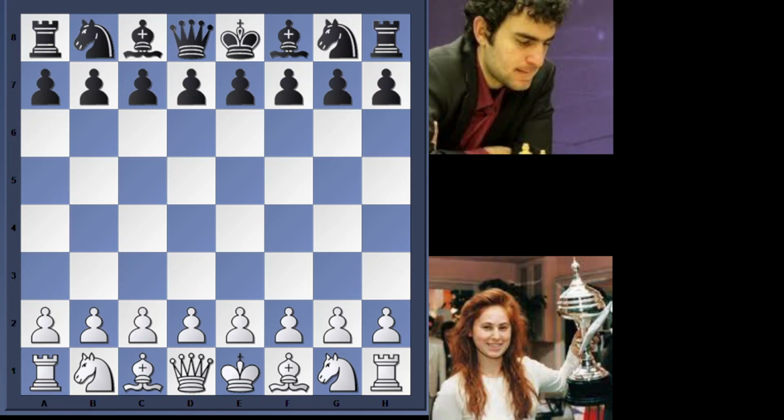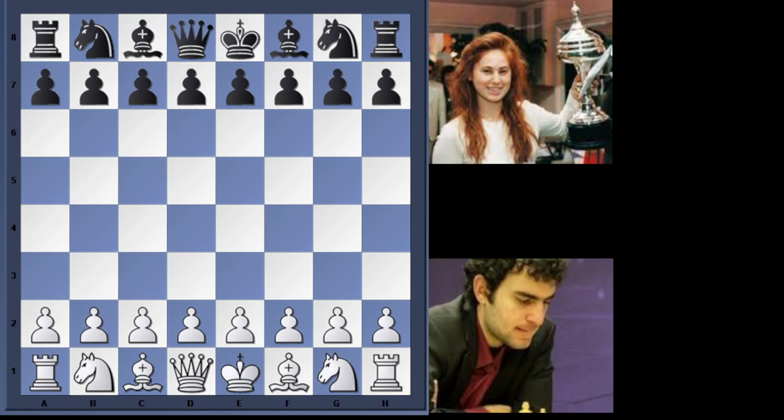So again, after Judit wins, now it's Dominguez who needs to win in order to keep his chances going. Again, this match, 10-minute time control. This game, it's 10-minute time control at this point. And now Dominguez e4, needing to win. d5 again. So even after getting smashed two games ago, Polgar comes back out with the Scandinavian.